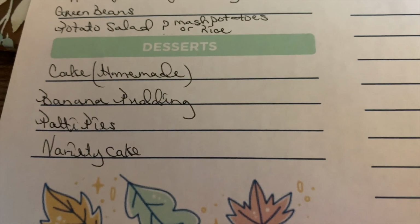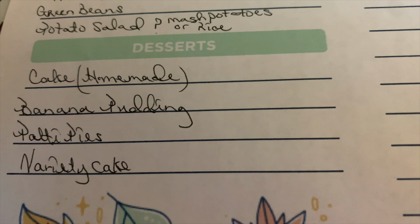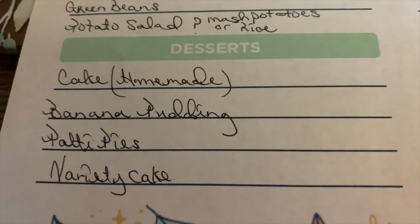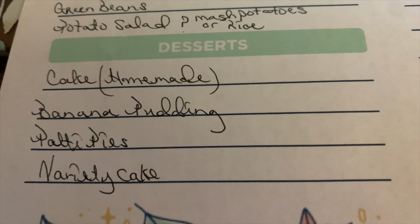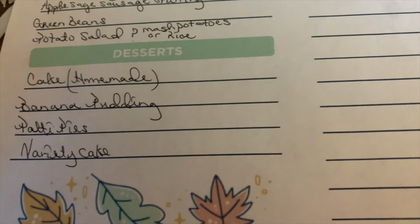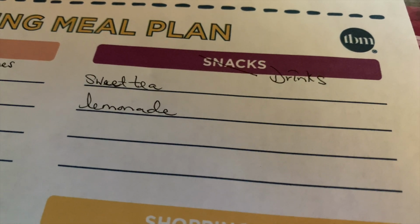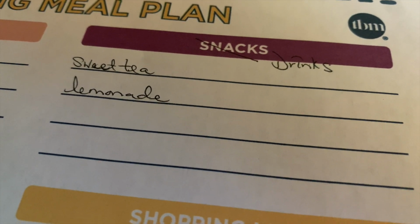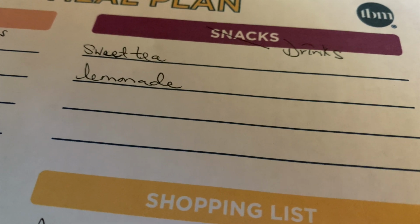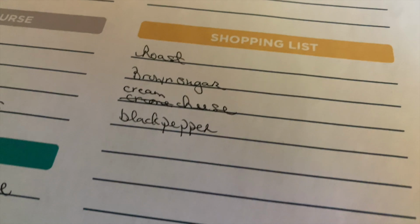Okay, so I got desserts. I want to make a homemade cake, maybe about two of them. Not sure. I want to try something new. And then banana pudding. This is Jason's favorite. Patty pies. Trail's going to bring the variety cake and patty pies. Those are fine. We just like to put them back in the oven for a little bit. Well, I do. Lastly, Control's going to bring drinks, and I was just thinking some sweet tea or lemonade, but we don't know. Sometimes I get lazy when it comes to the drinks at the end.